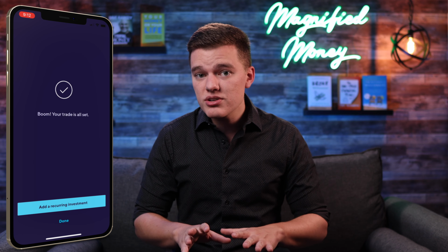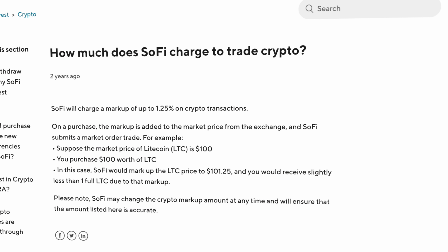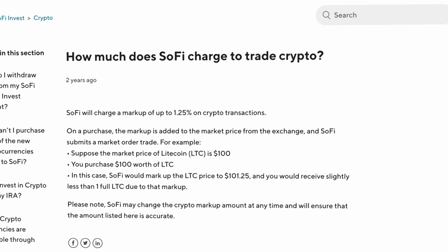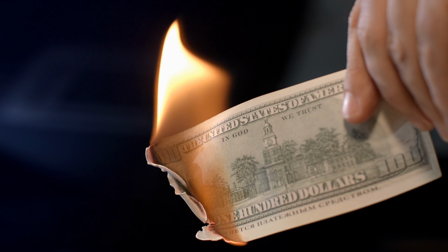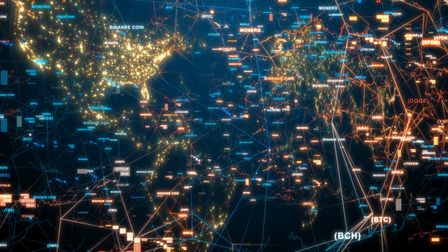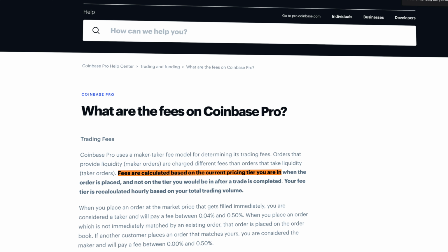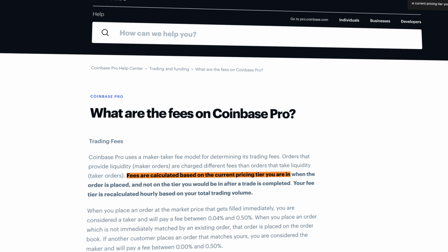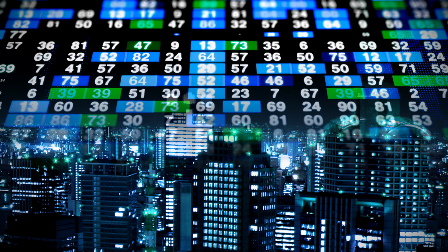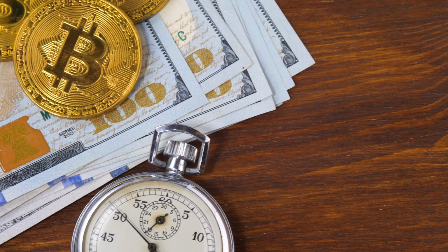Now, I do want to let you know that SoFi is going to charge you a 1.25% fee on all crypto purchases and transactions, and I'll be completely honest with you, that is kind of high when compared to some competitors. But keep in mind that even the largest crypto trading platforms like Coinbase do still charge a fee, with the option to get things like Coinbase Pro in order to reduce those fees. But again, the point of something like SoFi is to just dip your toe in the water, get familiar with the space, and hopefully have some fun, make some money without risking a ton of your hard-earned money.